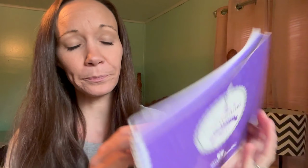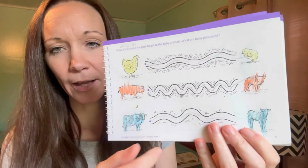I have a couple tools that I utilized with her for handwriting practice. One of them was this Doodles handwriting from The Good and the Beautiful. Section 1 focused on curves, loops, waves, and spirals. They start out doing things like this, like help the mommy get to her baby, but don't touch these lines here. And then they color the picture. So they're practicing handwriting skills, but it's so fun that it's like they're not even realizing that they're practicing handwriting.